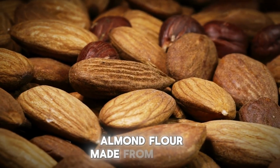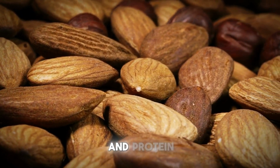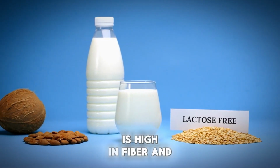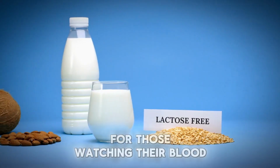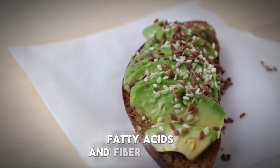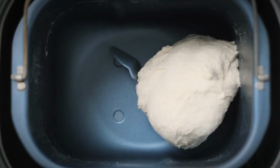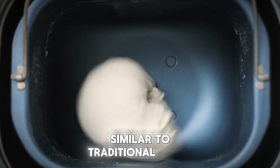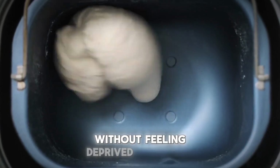Almond flour, made from finely ground almonds, is not only low in carbs but also rich in healthy fats and protein. Coconut flour, derived from dried coconut meat, is high in fiber and low in digestible carbohydrates, making it a suitable choice for those watching their blood sugar levels. Flax seeds, known for their omega-3 fatty acids and fiber content, add nutritional value to these breads while contributing minimal carbs. These alternatives allow low-carb bread to provide a texture and taste similar to traditional bread, making it easier for individuals to adhere to their dietary goals without feeling deprived.